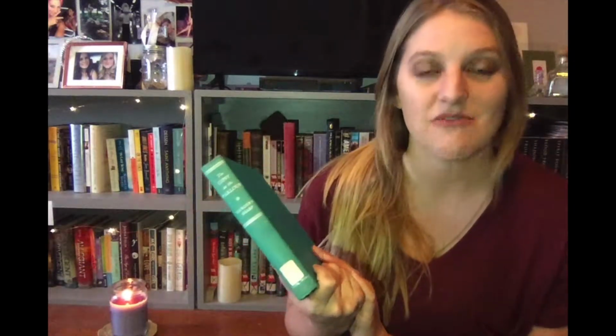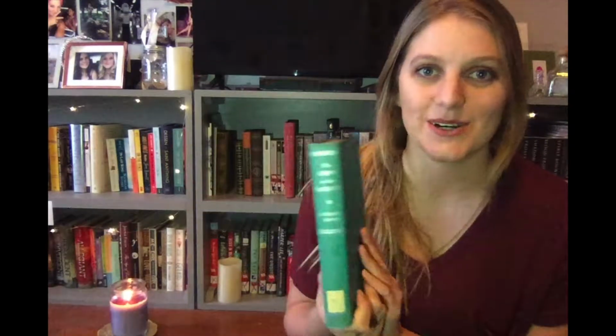I have no idea if I'll ever actually get around to reading it, but it's a beautiful book to have on my shelf. I may or may not read it. We'll see. Another reason that I picked it up is because my mom's maiden name is Sharp, so that whole side of my family, their last name is Sharp, and I thought that was really cool too. That made me want to pick it up and keep it. Maybe it's a long lost family member.